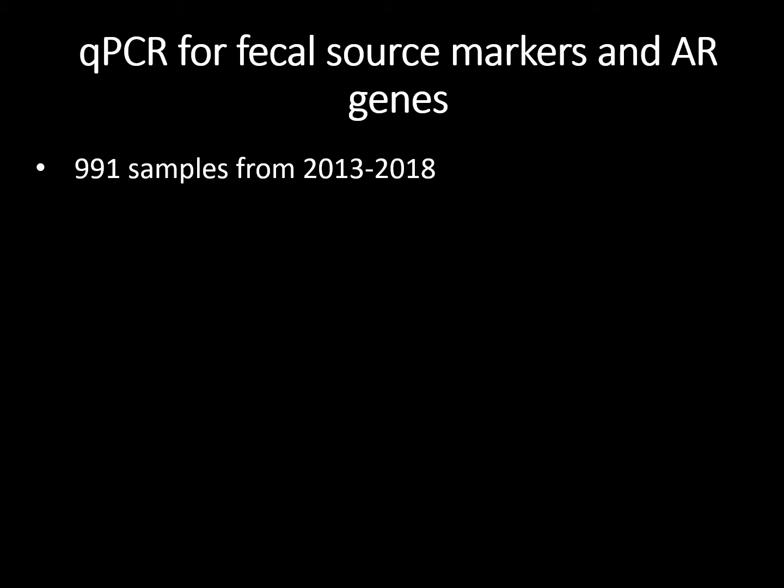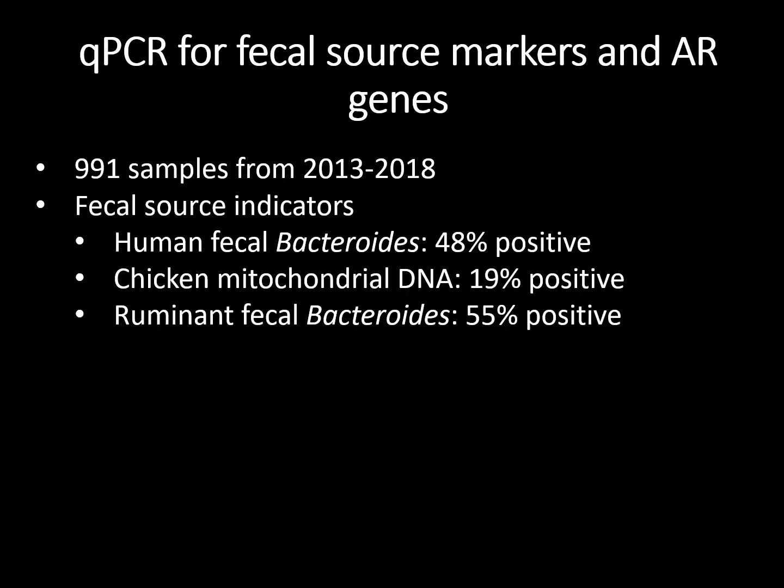For this study, we collected 991 water samples over the course of 5 years, from 2013 to 2018, in conjunction with UON's quarterly samplings. We filtered that water, extracted the DNA from those filters, and then ran quantitative PCR assays for both fecal source markers and AR genes. The fecal sources we looked at were human, poultry or chicken, and ruminant. And as you can see, about half of our samples tested positive for some level of human fecal contamination and/or ruminant fecal contamination. A little less so for chicken.